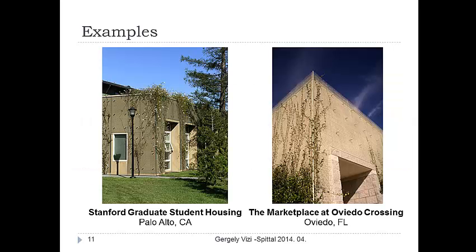In the student house on the left and this marketplace on the right, the vegetation goes directly from the ground. These are also early stages, so the vegetation has not yet filled the facade. Thus, you can see the trellis system.